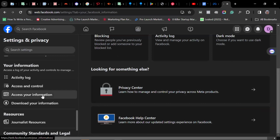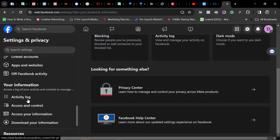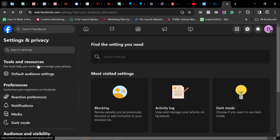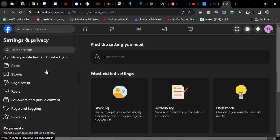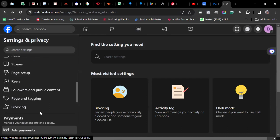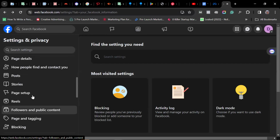Access and control, access your information, activity log. Okay, let's try activity log here. Activity log, of course, is what people have been doing on this page, right? That's where you search for other stuff like that. Access and control is where you're supposed to be able to grant people access. I don't know whether it's because the page has not been doing any work, but I have to find out. There's linked accounts here, there's activity log, access to information. Where's the other stuff I saw that looks like this? Let me go to page setup and see.